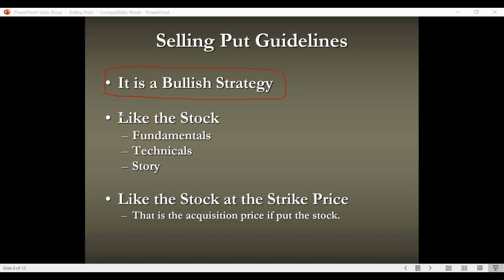Now, your reason for liking the stock could be whatever. But the key is that you expect that stock to go up. Your reasons could be that you like the fundamentals of the company. You think the fundamentals are going to grow. Now, I'm not a big fundamental person. I'm the wrong person to ask about trades that have good fundamentals, because I never look at fundamentals. I'm a pure trend, technical analysis trader.